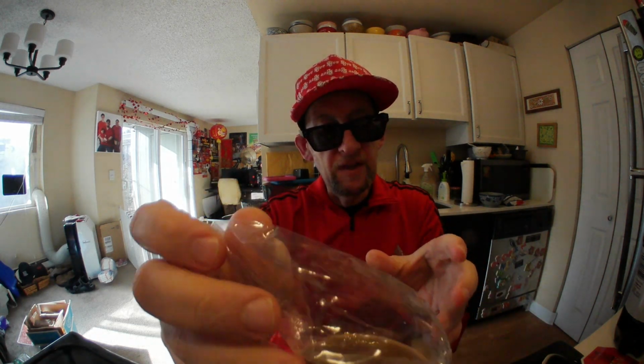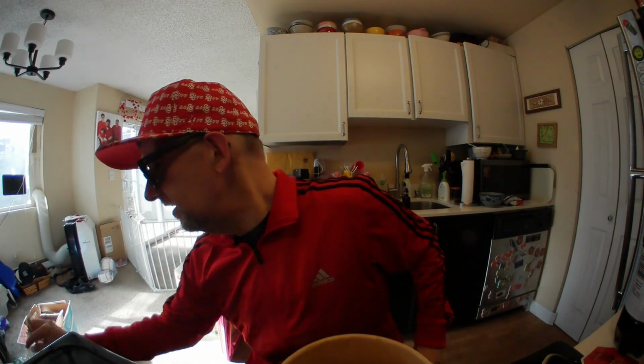So anyway, the long and short of it is, yeah. Oh, and by the way, the flavor of this one is pretty unique. This is tomato and egg flavor, which is cool. Hopefully.